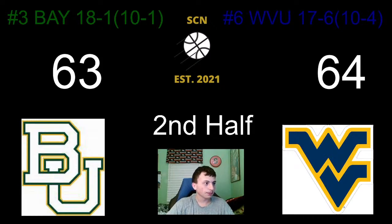West Virginia with the ball. They drive in, pass it out, pass it inside, he falls on the ground, pass it out. They shoot the three, and it's good by Miles McBride. 67-63. Baylor with the ball.